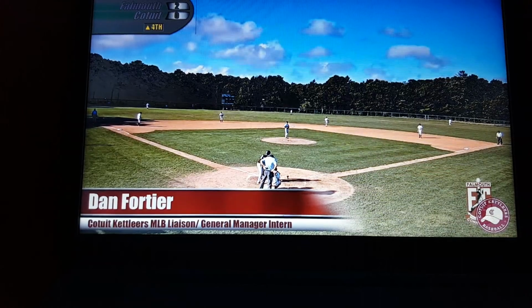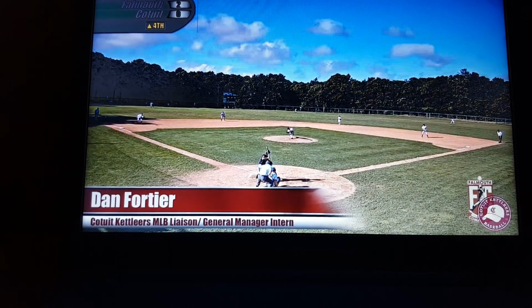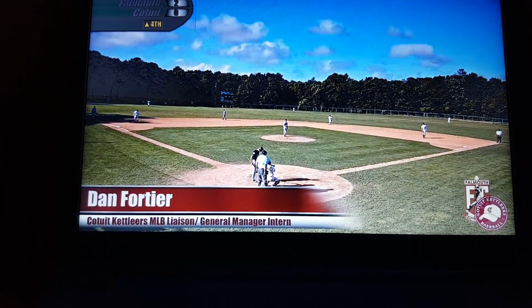So Will Brennan's at first. He's on with a single to center. Austin Langworthy at the plate. One out here in the fourth as Smith fires in a first pitch ball outside.